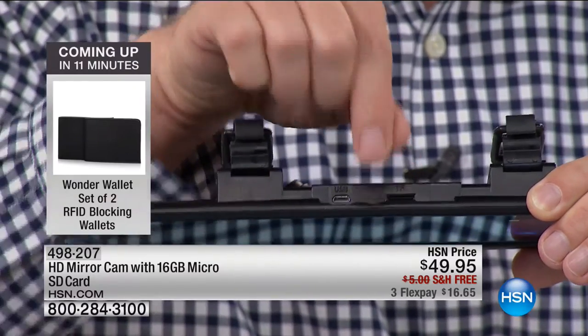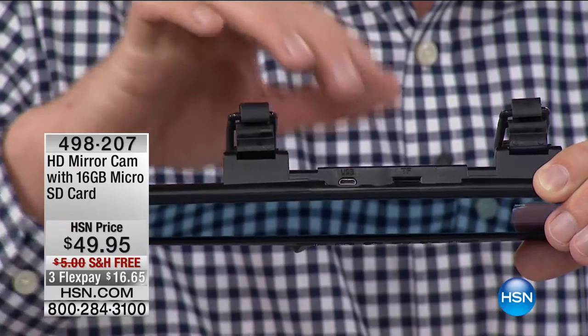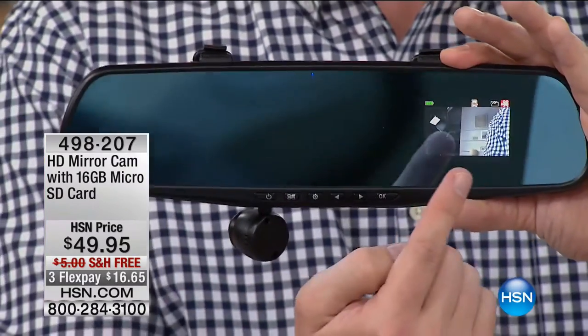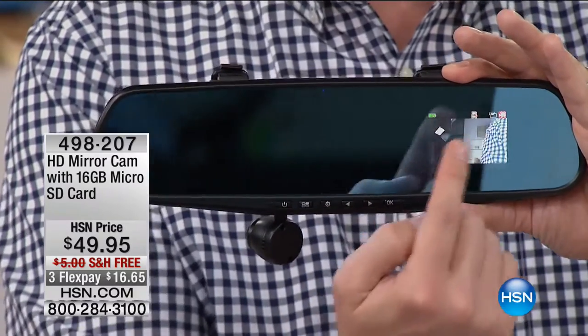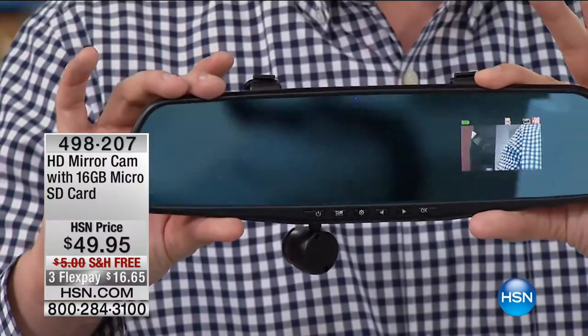We also give you a little adapter so you can take it out, pop it into your computer. That way you can give it to your insurance company or the police department if they need it. But also, when that accident happens, the police officer can see the video in real time. You can play back right there and show the officer exactly what happened, right there at the scene.